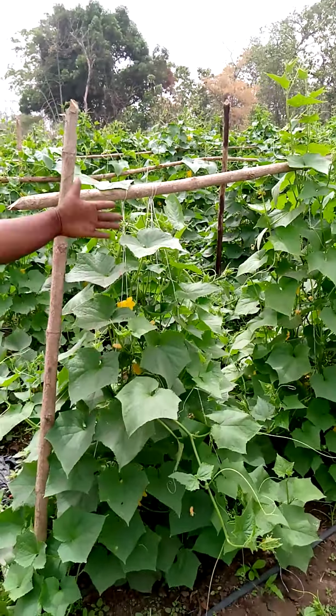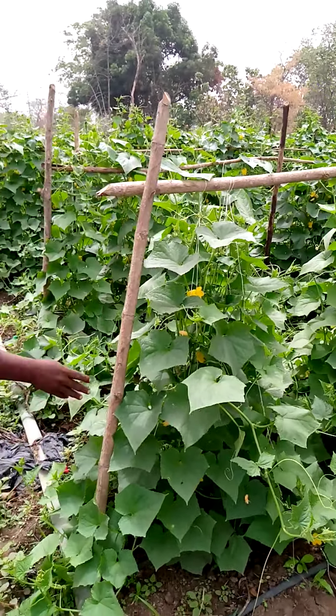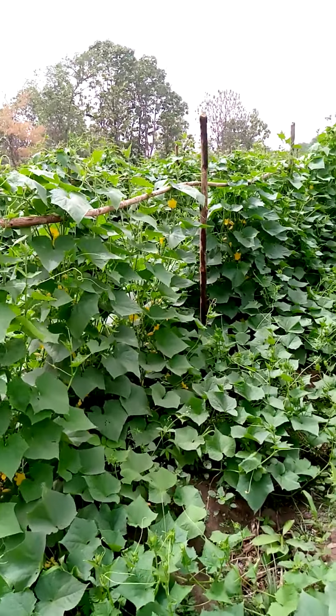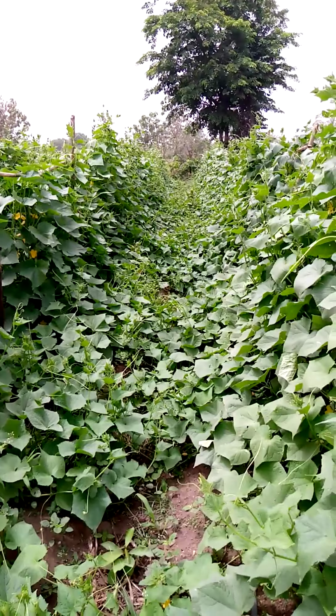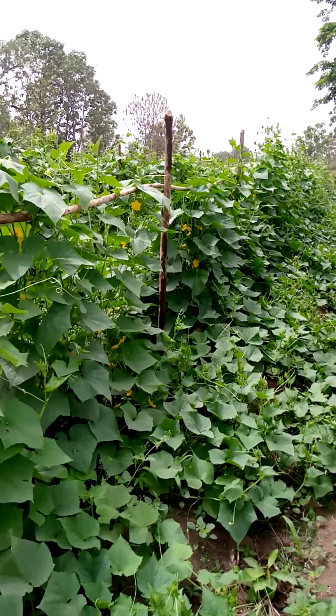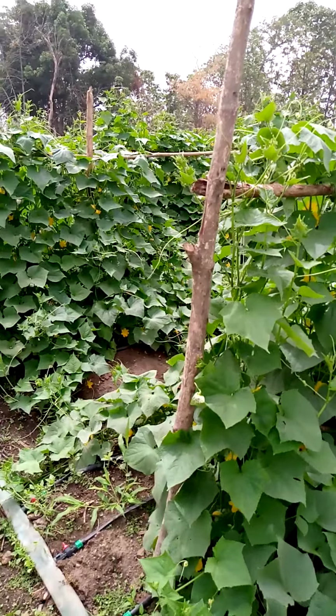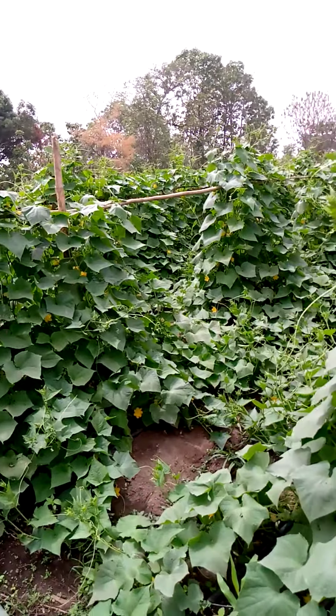And you see the cucumber climb the tree by themselves. And you see they become a group. I won't be able to enter inside to show you, because they are already crawling on the footpath and everything. And so if I enter, I'll be destroying them. I'll be stopping their growth. I'll be disrupting their growth. So you see the way they covered up, and everywhere is covered. You can come and see.